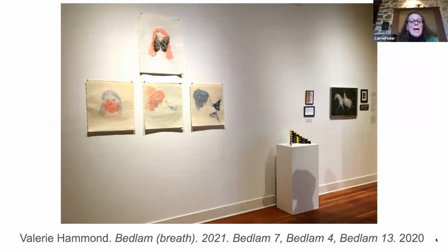These pieces are by Valerie Hammond, who did the Harpy. And she has been doing these paintings of women's faces, and she calls them Bedlam, Breath, Bedlam 7, 4, and 13. And I put them together in this way. This wasn't necessarily how Valerie imagined them, but they really express the theme of finding one's voice, of being muffled, and then finding a way to release the words and express yourself, that women did throughout the century and in the last few centuries in the movement.